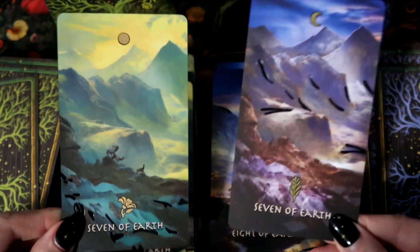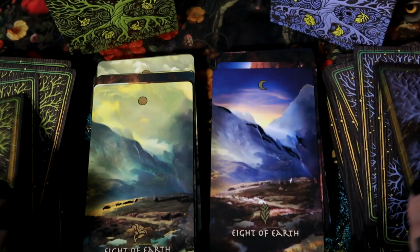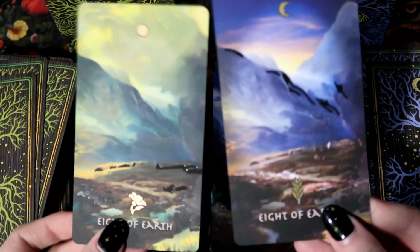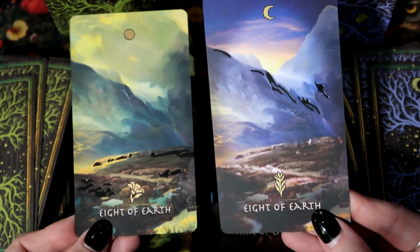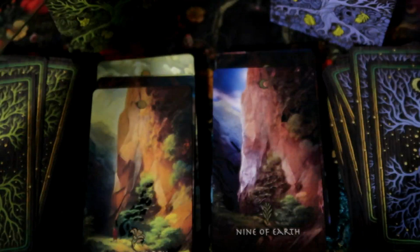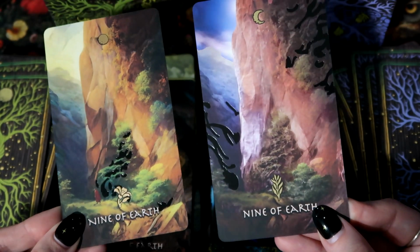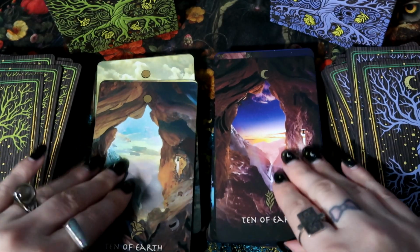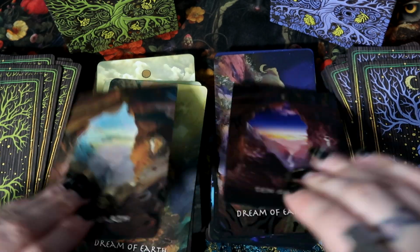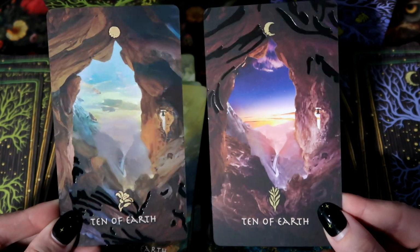The 7 of earth. And then I will do a shuffle test towards the end, see how it shuffles, and we'll see if we can get a collective message as well. The 8 of earth. The 9 of earth. So you can see just the cards are highlighting different areas. 10 of earth. So really giving it that kind of 3D pop. There is like a bell or something hanging here.